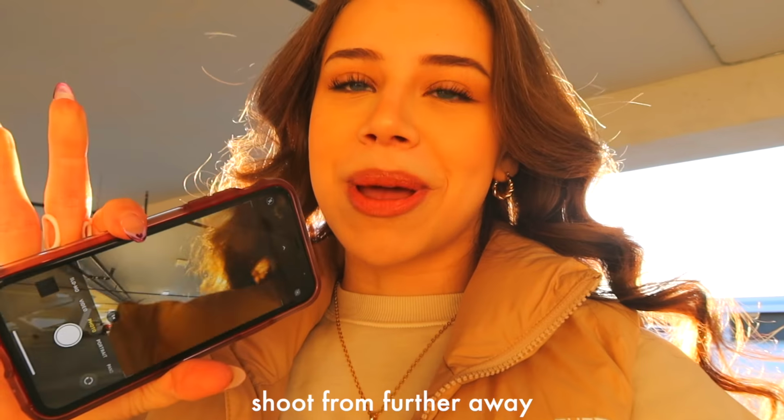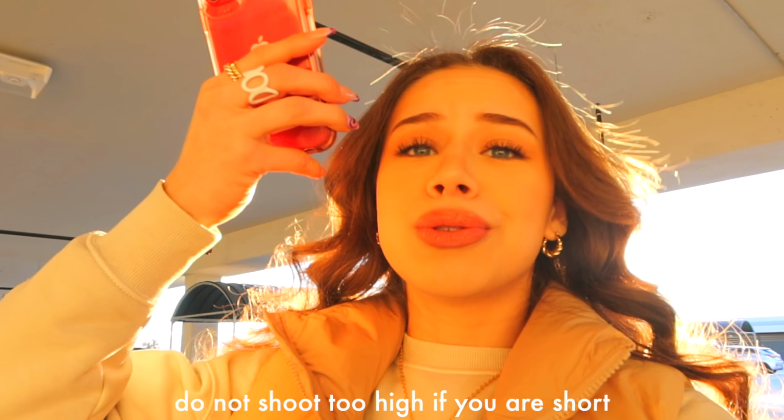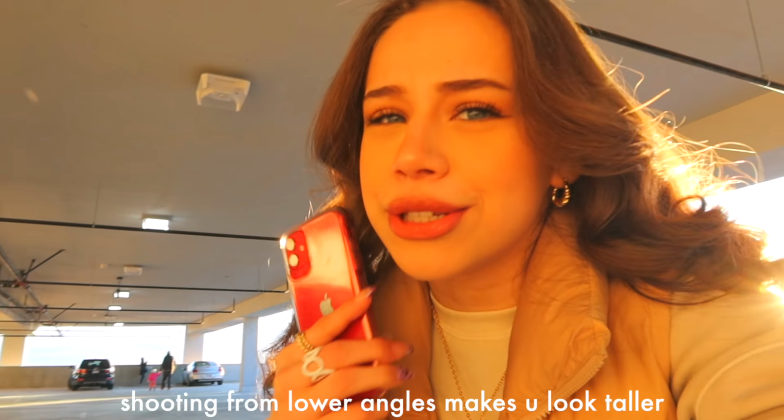It is the 12. If you're doing outfit pictures, definitely go from further away. I think it looks better, but you need to show it off and get the full outfit in its glory. Also, it's all about the angle. Do not shoot too high because you look really short, and especially if you're short, a good tip is to shoot from a lower angle like this because it makes you look taller.